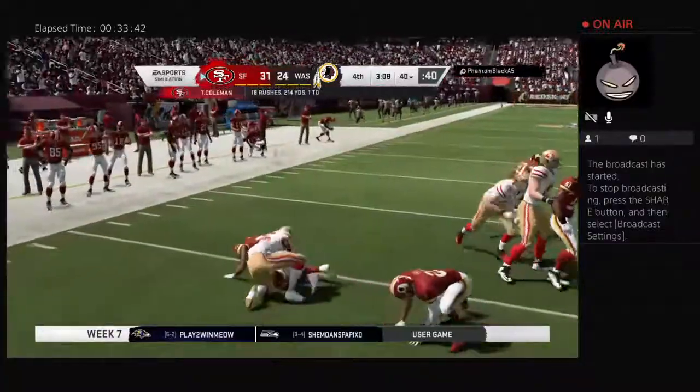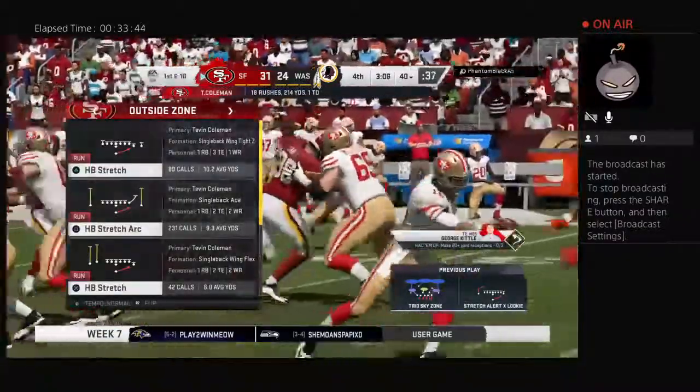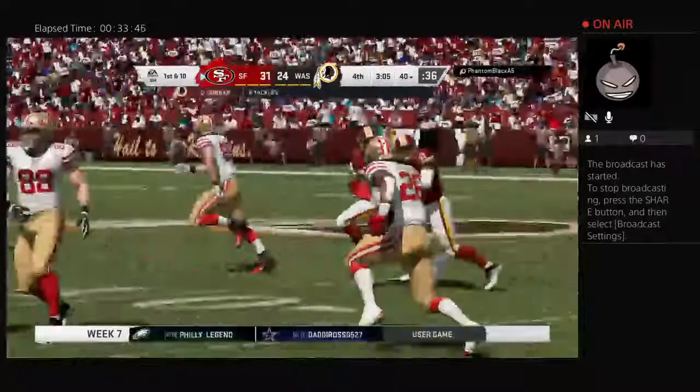And down he goes, but he takes it up to the 40. It's a first down on a gain of 10.